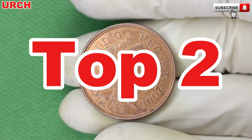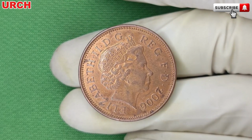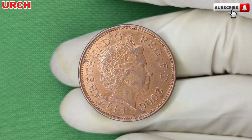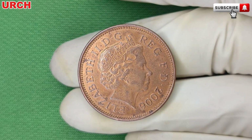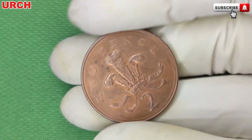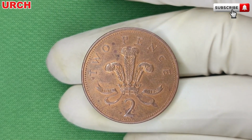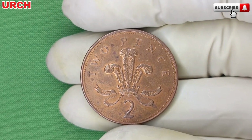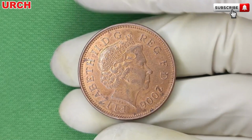Top 2. Today, we're diving into the mysterious and fascinating world of a coin that has turned heads, sparked debate, and most importantly, changed lives: the 2006 United Kingdom Elizabeth II 2-pence coin. At first glance, it looks like any ordinary coin, easily overlooked in your loose change jar. But this particular 2-pence has a tale so rich, so unexpected, that it's now worth an eye-watering $15 million. So sit back and get ready to journey into the story of a tiny copper-plated steel disc that's become one of the most sought-after pieces in the world of numismatics.